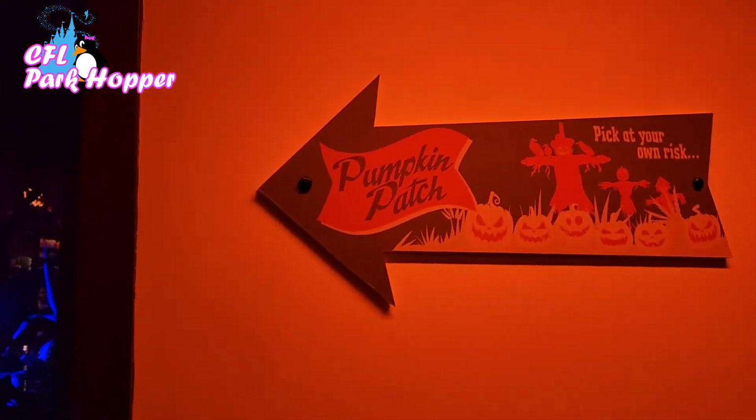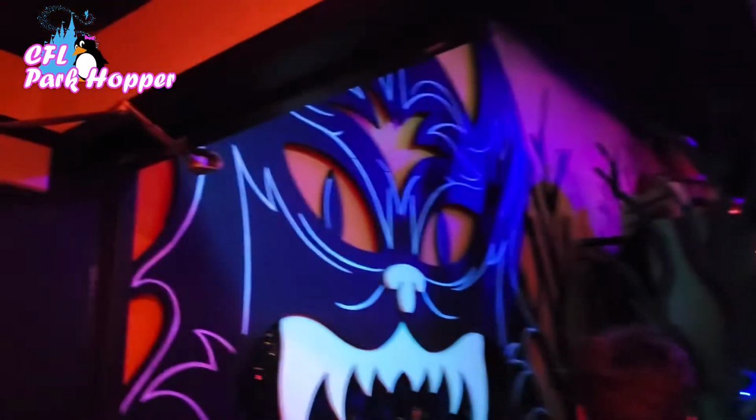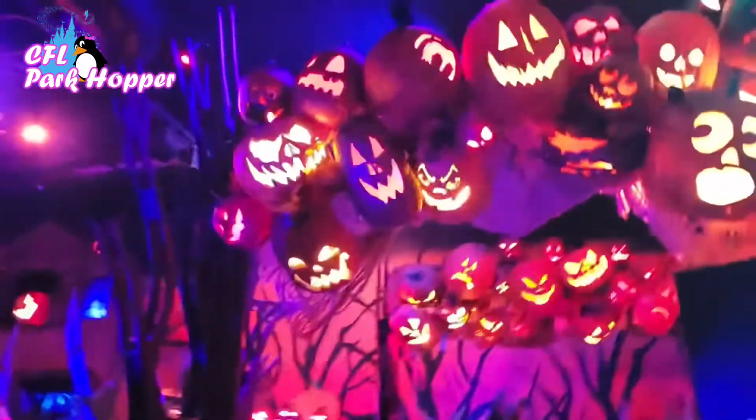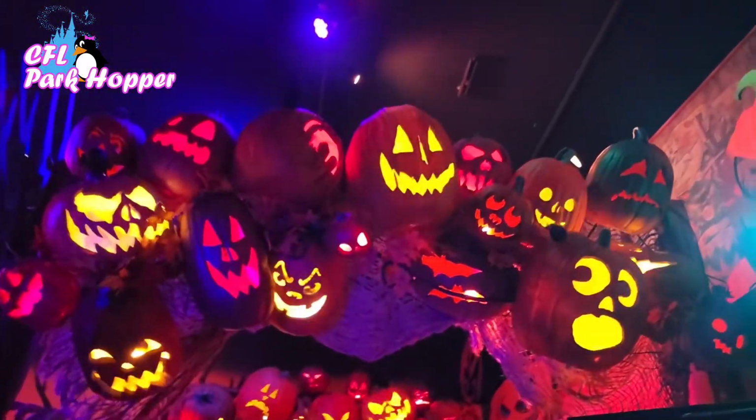I love this classic Halloween theme that they have going on this year all around the park. And it really is coming across here in the tribute store. The pumpkin. These guys up here.